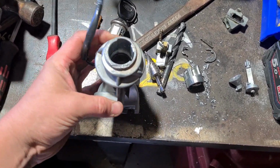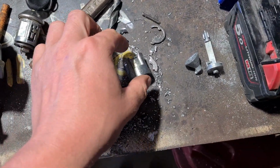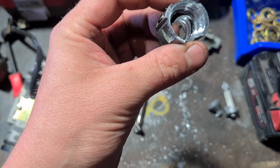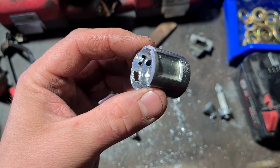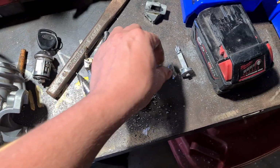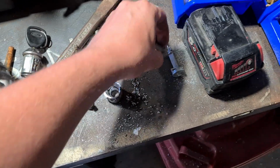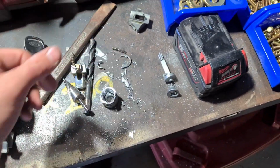Then I had to try and get the key barrel out, which you can see I succeeded in, but at what cost? So I ran a Christmas tree drill bit through it, because I couldn't actually get the thing to turn. And then I went a bit too deep into this part and actually snapped the driver ignition barrel bit.